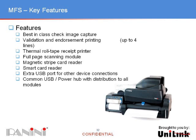Some of the features, best-in-class check image capture, as you can see, is using the Panini Vision X. Validation and endorsement printing from the Vision X up to 4 lines. Thermal roll tape printer, receipt printer, and one of the advantages of having a detached thermal roll tape receipt printer is it can be oriented on either side or right in front. And what that allows is for the flexibility for available workspace on the desktop. You can position this where you need it and however you need it. And we also have a full-page scanning module that will take 8.5 by 11 that will be available soon.